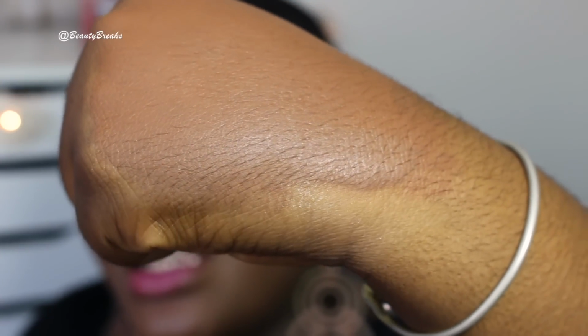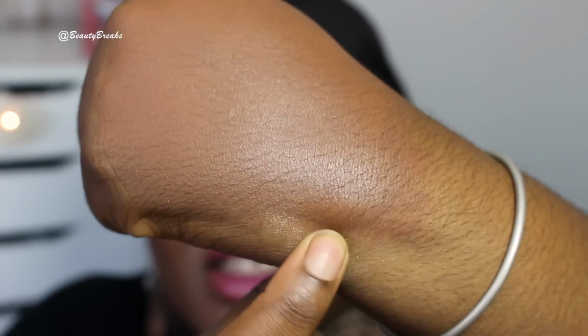One thing I did want to say about this foundation, which I completely forgot about, is that I did find it did slightly oxidize. Now, where it's drying on the sides of my hand, can you see that? Where it's drying around here, it's actually darker than what it was when I first applied it. So yeah, unfortunately, it does oxidize just a little bit. I didn't find it to be terrible.